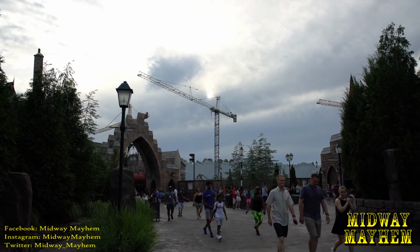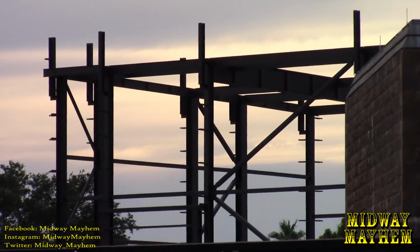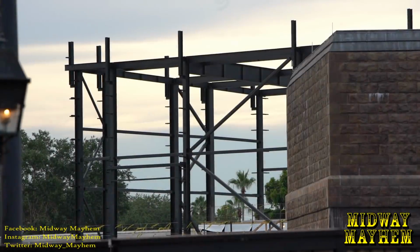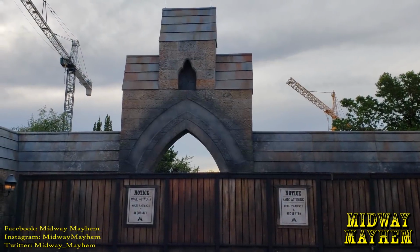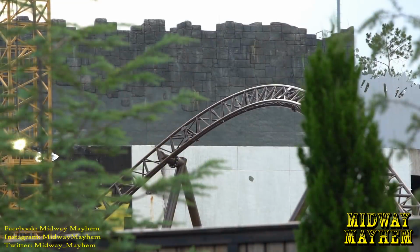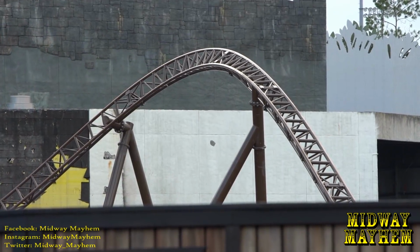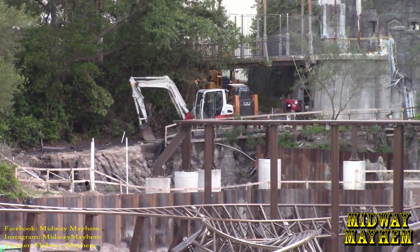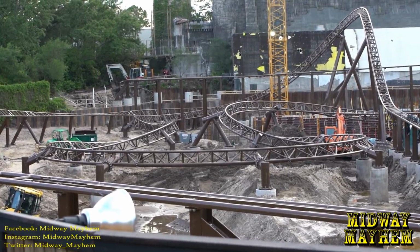We have finally arrived at the new Harry Potter roller coaster. Let's see what's new. Wow! So take a look at this, guys. Check out the amount of work that has happened just in the last couple days here at the Harry Potter roller coaster site.